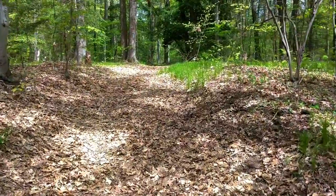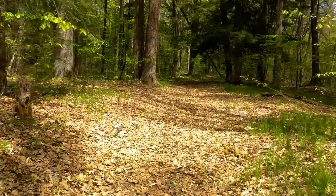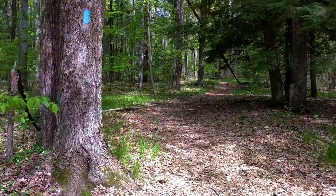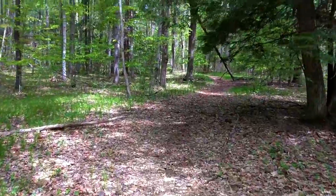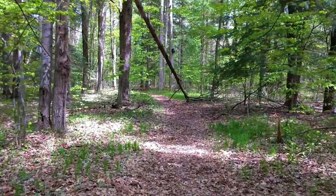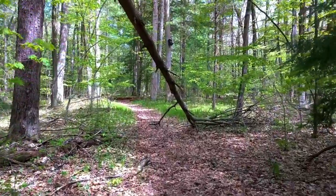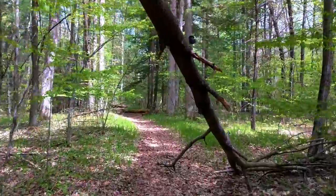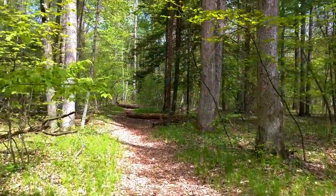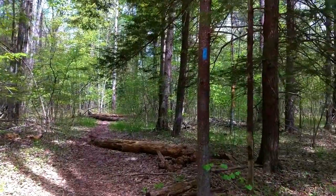Now the trail continues through the woods. So far it's been well marked. There's blue blazes on the trees. There's one you can see. Another blue blaze straight ahead, which you can see.